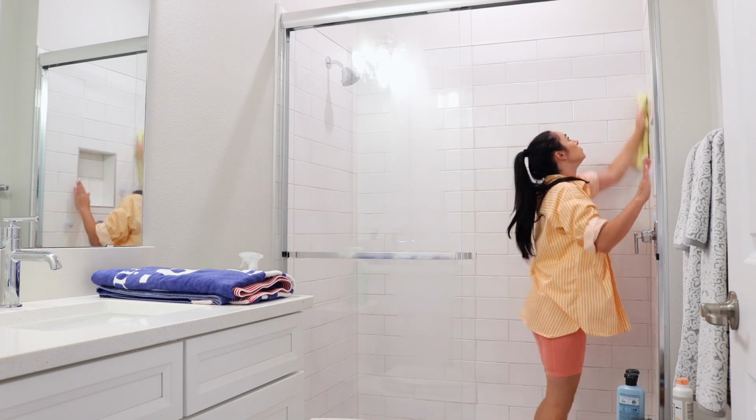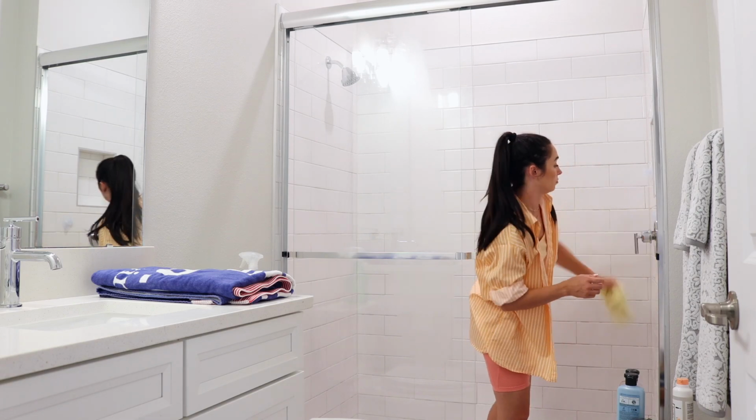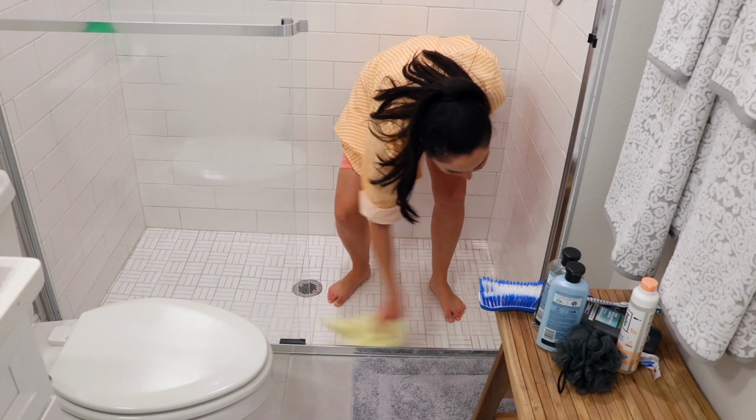Whenever you guys see me clean showers, like almost every video, someone's like, please get a detachable shower head. Maybe I will, I don't know. I always tell you, I like how it looks really neat and clean without it, but I know that it would be so much easier to clean the shower if I had one.